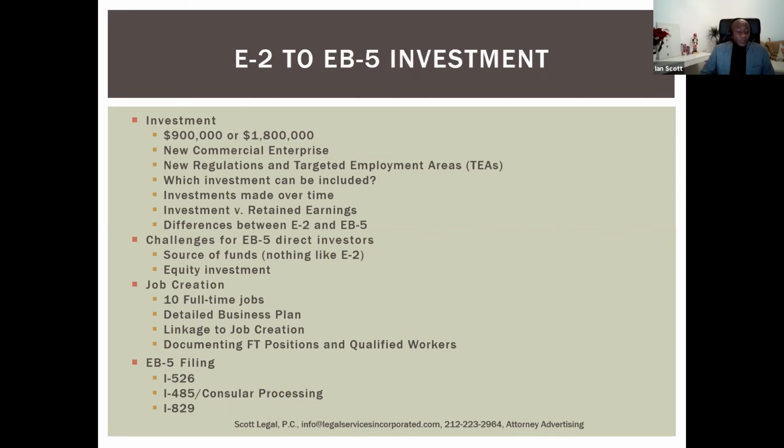And the final thing I want to point out, as we move to jobs, is there has to be a link between the investment and the job. So, for example, let's say that restaurant I'm talking about, they invest the $500,000. Let's say that the company had 10 full-time jobs before that. Those 10 full-time jobs are not going to count. The money has to create the job. So it's investment, then creation of jobs. It's always linking that investment to the creation of jobs.